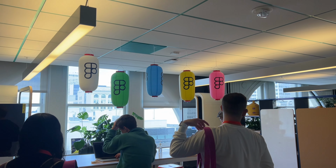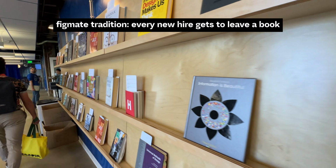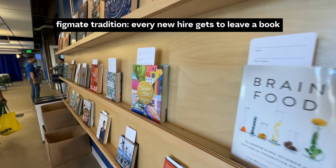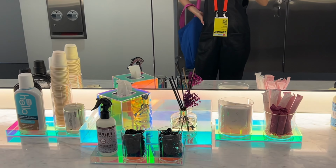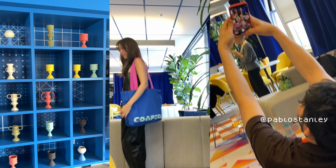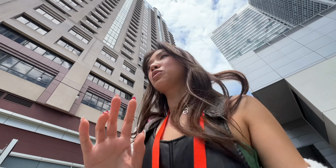Conference, where each floor has their own kind of theme. Oh my gosh, the Figma office was so cool.